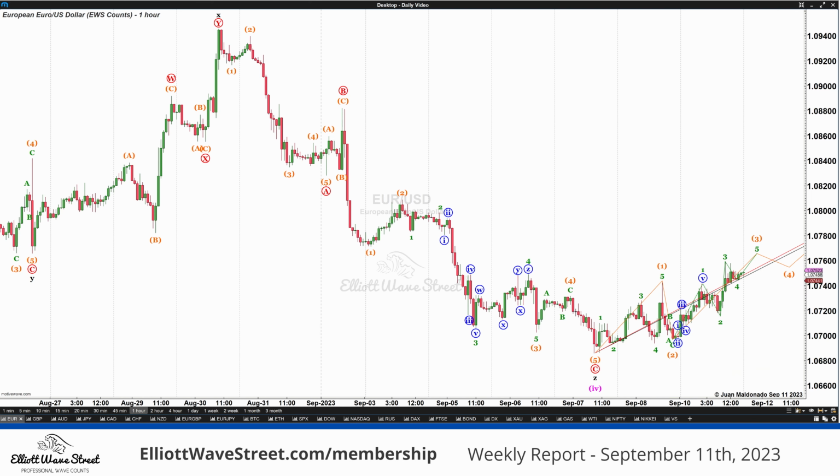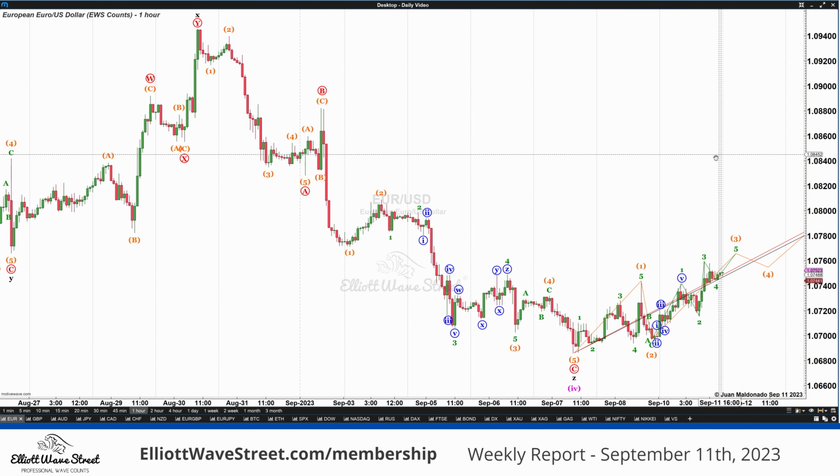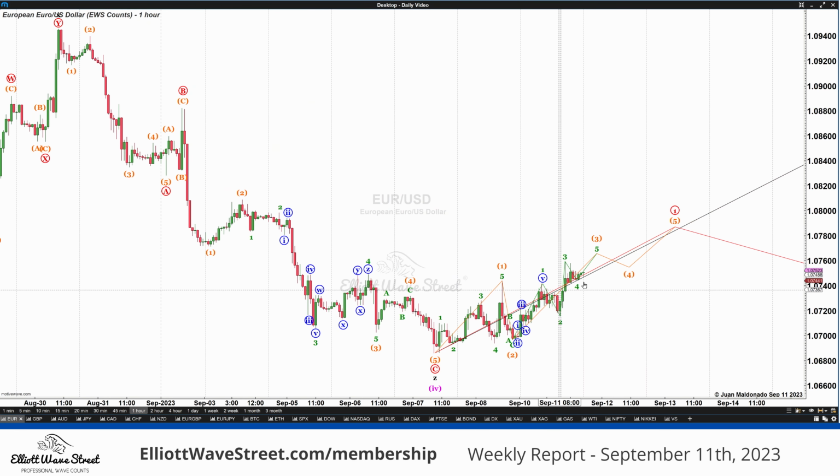Now, in terms of the cycle, once we have the completion of the first leg of wave 1, because clearly the price is turning around, we can see low, lower low, lower low, lower low. Oops, where is the lower low? It's not here. So we are seeing a higher low. And that's the transition of the trend. This is part of the Elliott Wave narrative.